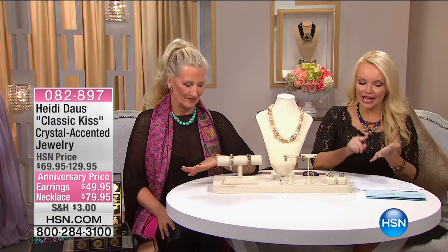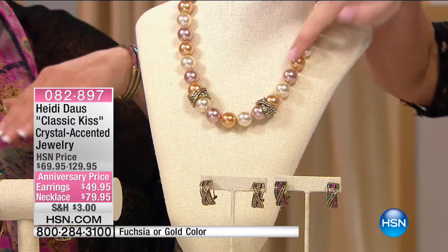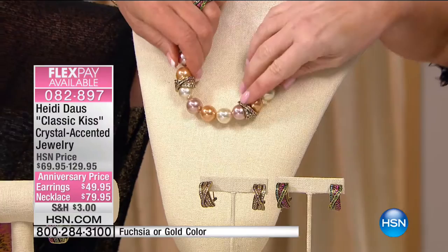Okay, final 15 minutes with Heidi. It's going to be a lot in just a little bit of time, and we're going to start things off with our classic kiss. This is your choice of the fuchsia or the gold color. Heidi's wearing the fuchsia, so this is the gold color. And when we say gold, it's all of these beautiful golden shades of pearls, and then you have the gold in your crystals as well.